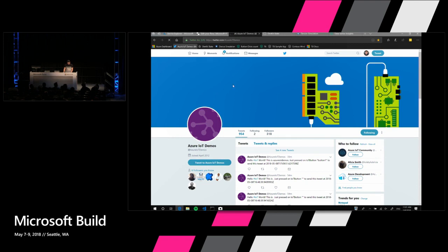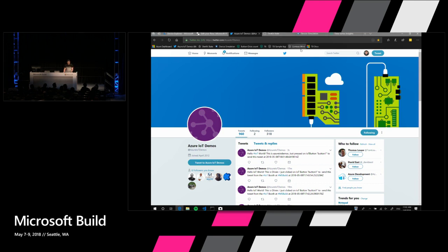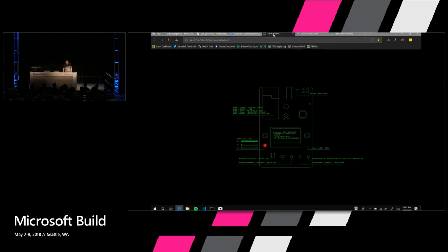And now if I go back here, I should see a new tweet from this device. Actually, from the flow, right? Boom, 3 seconds, that's the one. It's been triggering this function and then this Microsoft Flow. So pretty straightforward, and something that you can reproduce at home with that IoT button very easily.